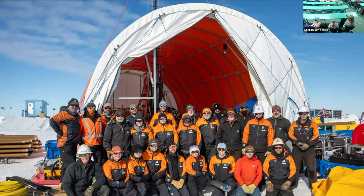Here's a team photo we took. Everyone's looking fairly happy. A really impressive effort, and it was an amazing experience to be able to work with the group out there at the Kistri site.